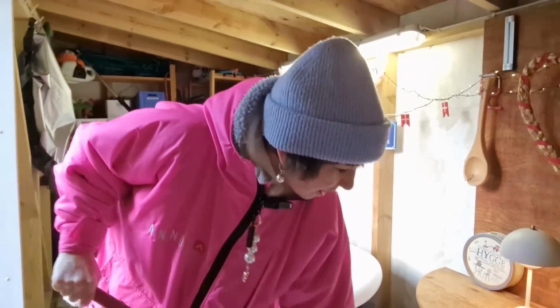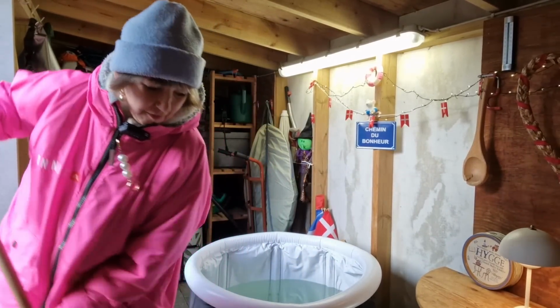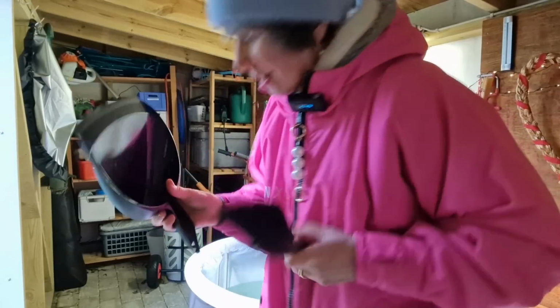And do you have a plunge pool? Would you consider getting a plunge pool? Or does the idea of the cold water first thing in the morning scare you? Hold on, I'm just going to go in with these ones.